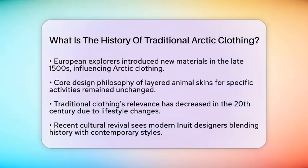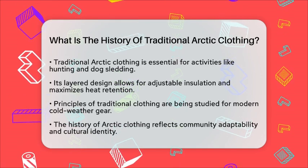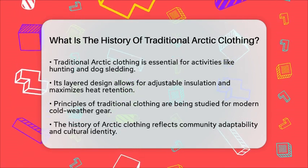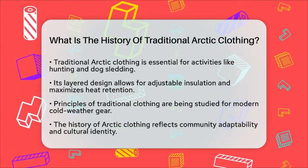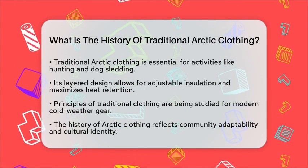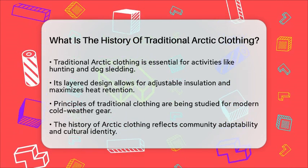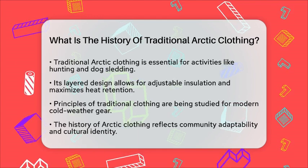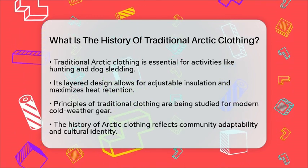of cultural heritage. Traditional Arctic clothing is still vital for activities that require prolonged outdoor exposure, such as hunting and dog sledding. Its layered design allows for adjustable insulation, while the placement of seams and orientation of fur maximize heat retention. These principles are now being studied for modern cold-weather gear.